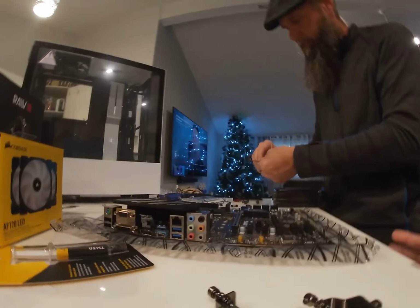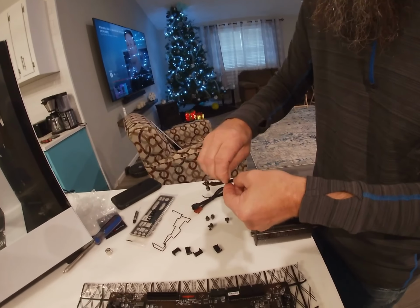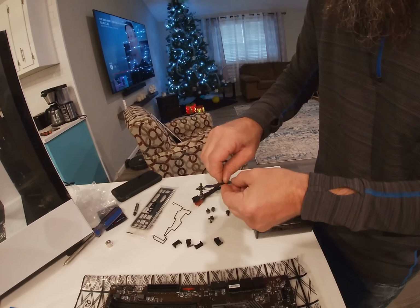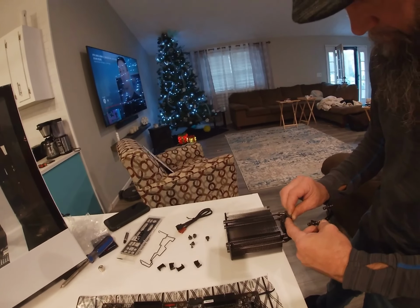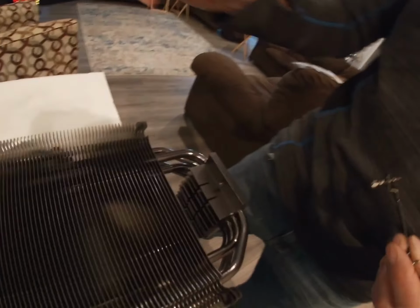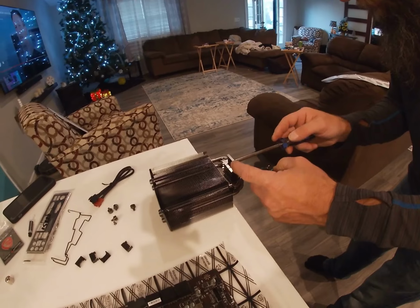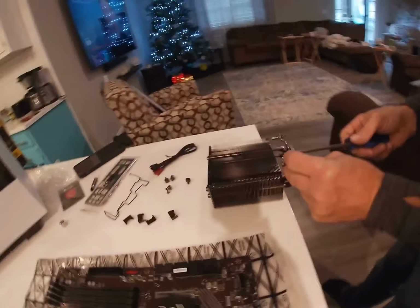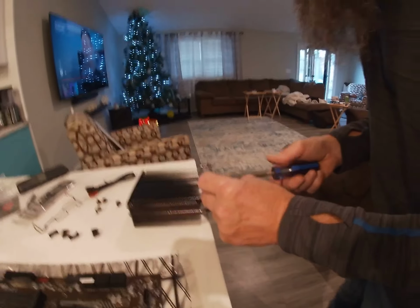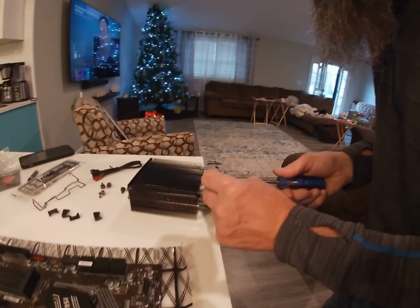These are threaded for your screws. I'm trying them out right now. Since they thread into that, you need to put your screw through here and get your screwdriver that fits. Hopefully this does. Yes. And then get your bracket on there. And what size screw is that? Phillips? This is just a regular Phillips like you get in any toolkit.